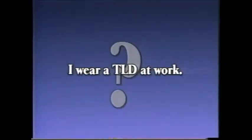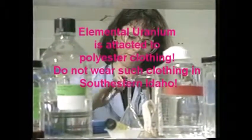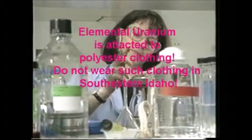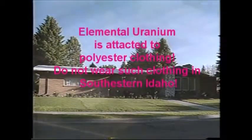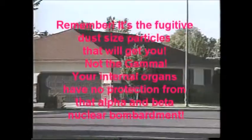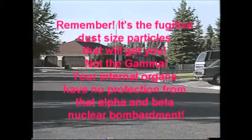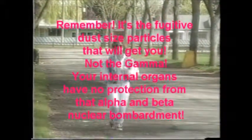I wear a TLD at work because I am exposed to radiation as part of my job. Should I wear the TLD for the phosphorus slag program to work as well? Yes. This program is designed to assess total exposure to radiation, including radiation doses received at work and doses received at home. Subtracting the radiation dose you receive at work from the total dose measured by the TLD will help determine how much radiation you are being exposed to at home. If you were to leave the TLD at home, it would only tell you what radiation dose you would receive if you stayed at home all the time.